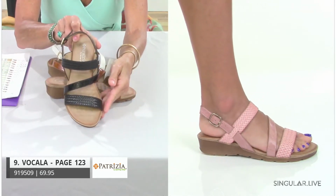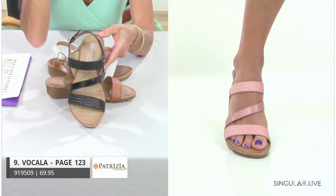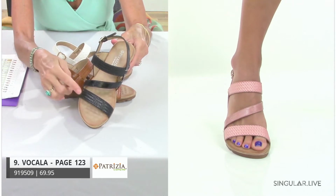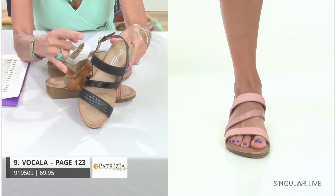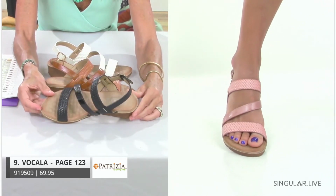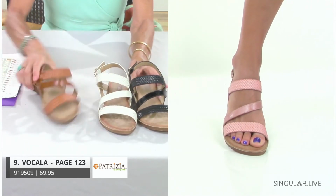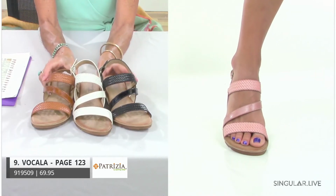But look how pretty the asymmetrical strap is in the front. And you can see as Joanna turns, you see how beautiful it looks on the foot, where you have a roped, sort of woven front strap, and then the top vamp strap, and then the other 2 straps are smooth, the back strap and also that asymmetrical strap. She's really pretty, almost a patent sort of effect. Look, she's a great white sandal as well. So you have your 4 colors here, which are all wonderful and can be worn again, dressy or casual.